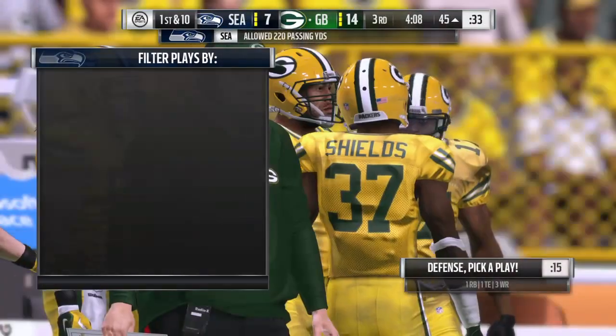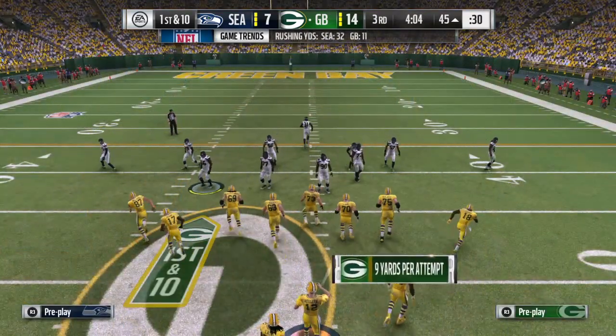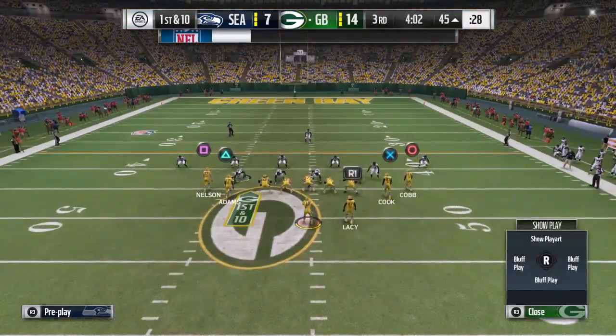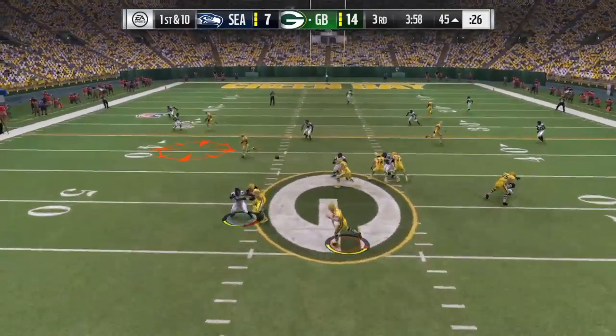Of course we think of Aaron Rodgers as a pocket passer, but you and I both know this guy's a pure athlete. He can get outside and make plays with his legs as well. Yeah, showed it right there, outside of the pocket and on the money.